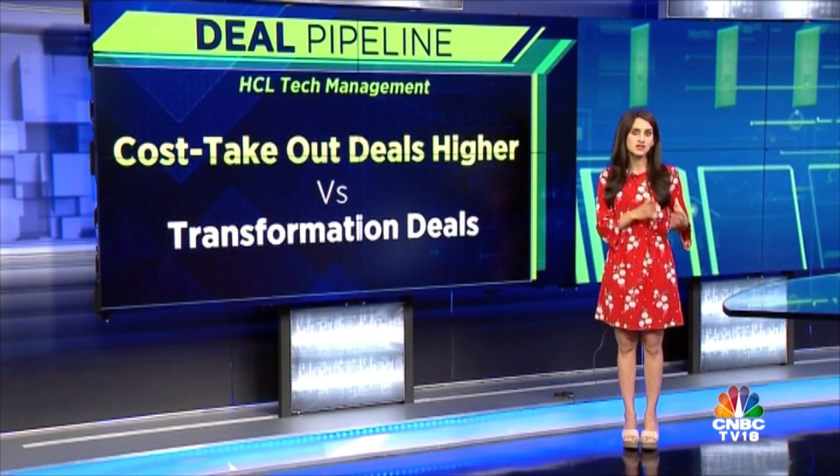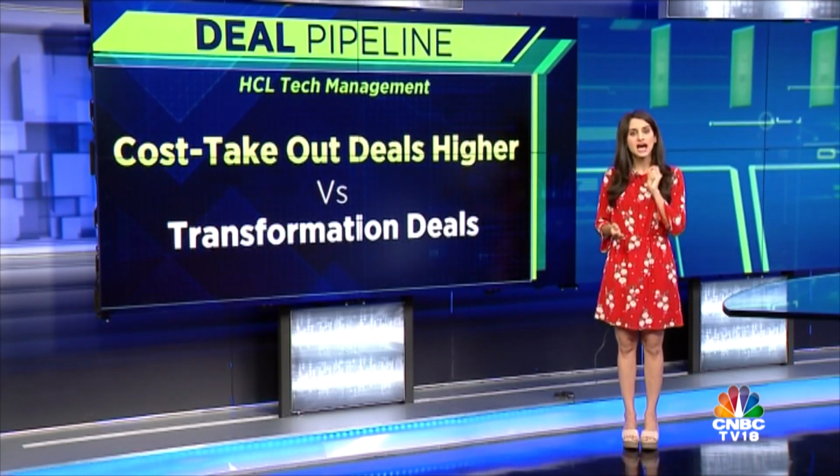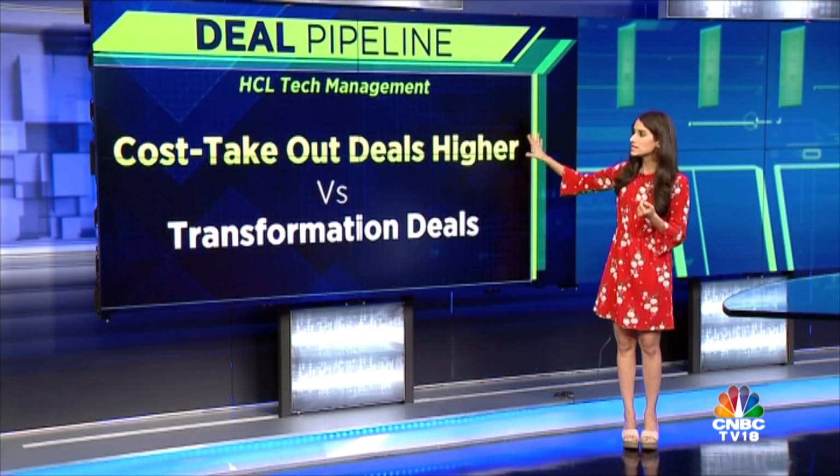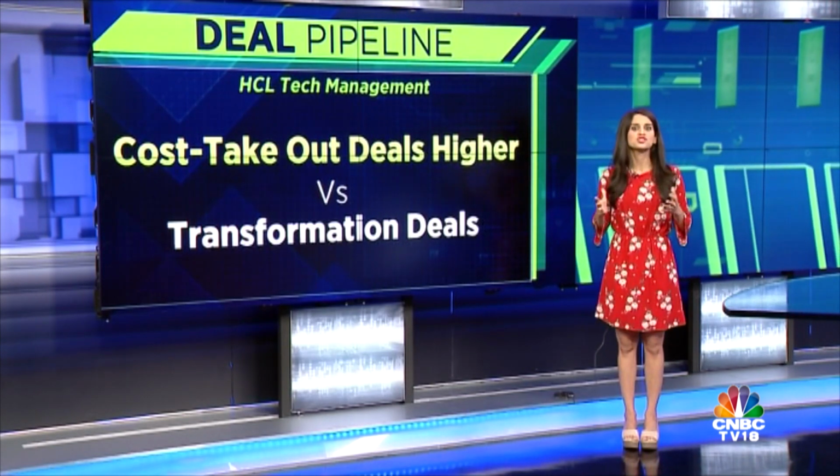The big change in the management commentary is the percentage of cost takeouts in terms of deals versus the transformation deals. And now what the management is saying is that we're seeing more of the cost takeout deals versus the transformation deals compared to just 3 quarters ago.